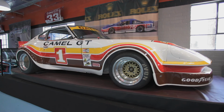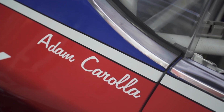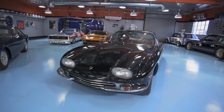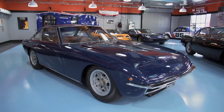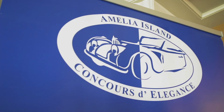Welcome to the private celebrity collection of Adam Carolla. Adam's always had a love for fast cars, and his garage reflects that love. However, every now and then, it's necessary to let a few of your babies go. This 1965 black Lamborghini 350 GT and this dark blue 1967 Lamborghini Islero are slated to roll across the block in Amelia Island, Florida. Now, it's time to get these two vintage rides looking their best.